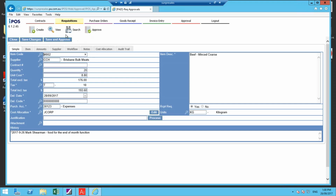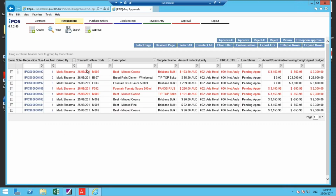You can also, in this setup, we've got the ability to edit the requisition, which is uncommon. Normally, approvers don't want to edit it, so they wouldn't normally set up that way. We'd normally just have the ability to return it. But as I said, we're going to approve it.